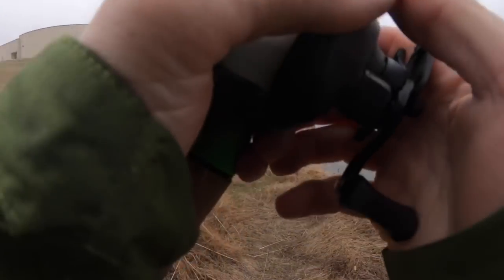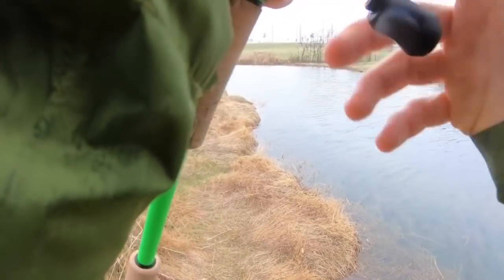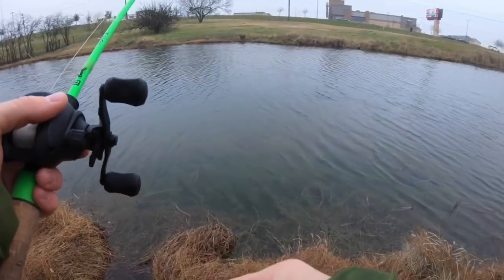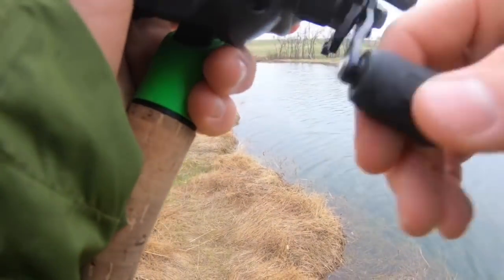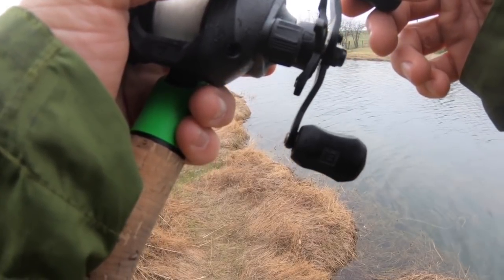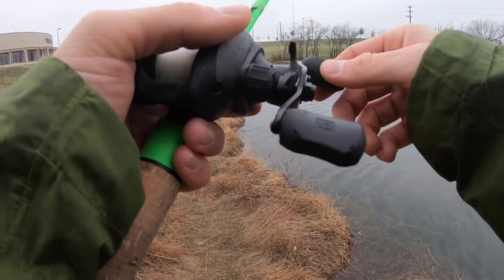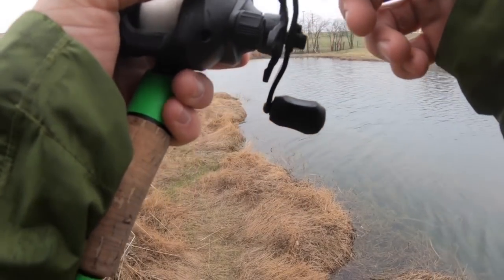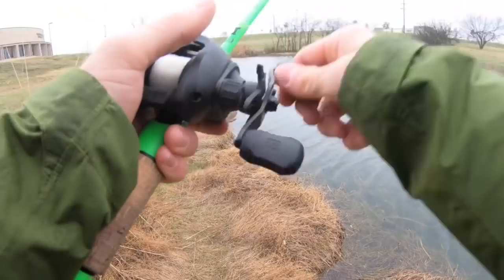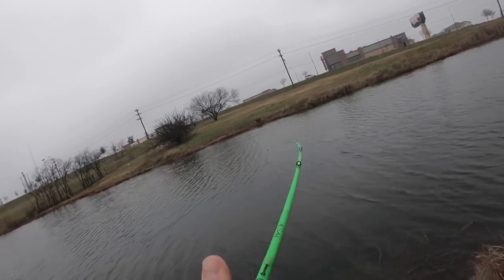Last cast. Oh, we got a bite. Damn, we did have a bite. There we go. There we go. Yes, that's how you start. Oh, is it good? He looks good. Come on.